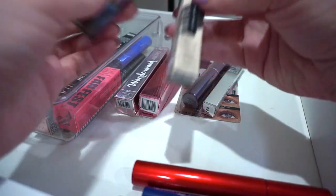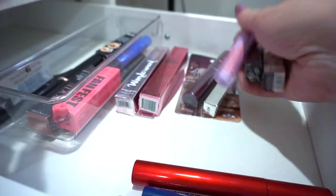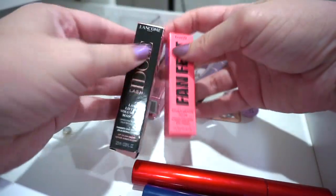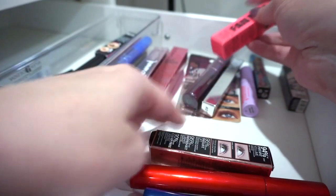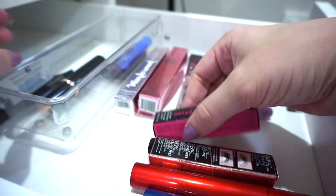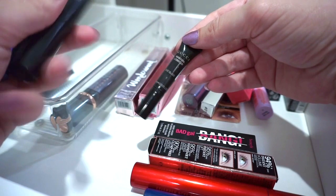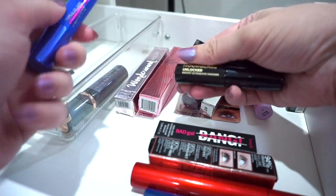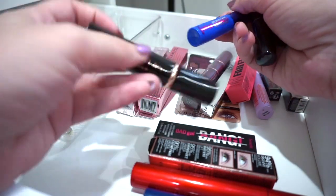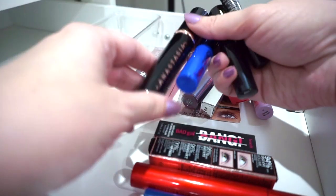The Fenty Hella Thick, the KVD Full Sleeve, Tower 28 Make Waves, I still have not tried. Benefit FanFest, Lancome Idole Lash, I really love this one, so that's a yes. The Benefit Bad Gal Bang, I actually really enjoy that one as well. That's a yes. And then I have not yet tried the Gucci mascara, the Hourglass Unlocked, the Benefit Bad Gal Bang Blue, or the new Anastasia Lash Sculpt mascara.